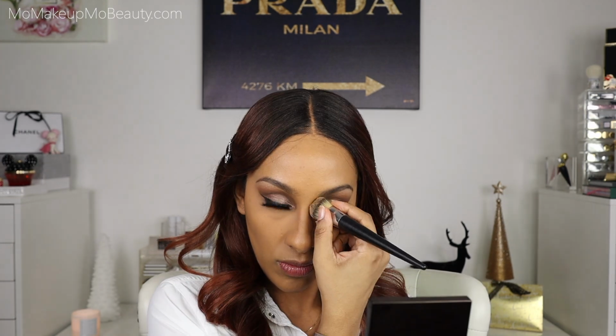All right, a little bit on the nose for contour. I love products like this for nose contour because it's very easy to work with and it's not too harsh. Nobody wants a harsh nose contour, right?